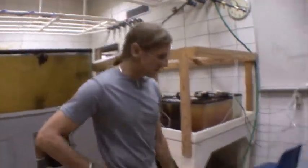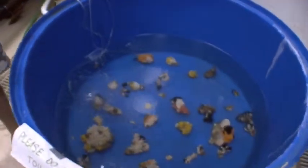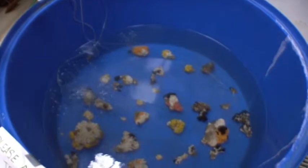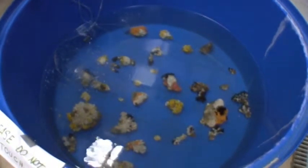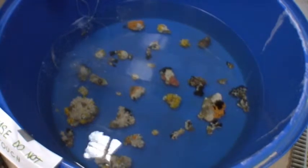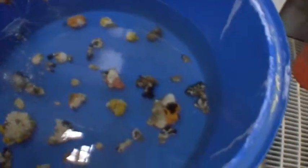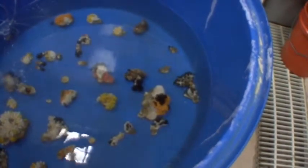And if you see these guys right here, we have some coral that I collected back in June of 2011. These coral are called Tubastraea coccinea. These round ones here, orange ones. And these green ones, the black ones here, they're normally green, but these guys are black right now.